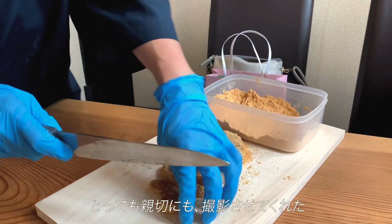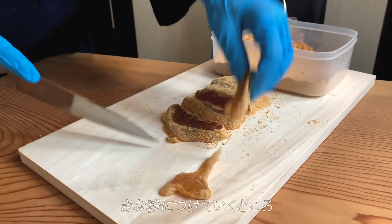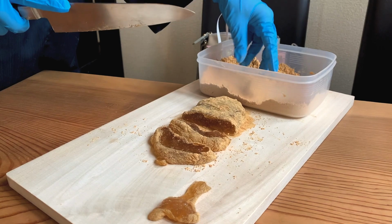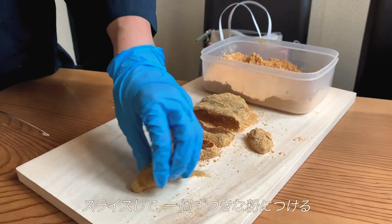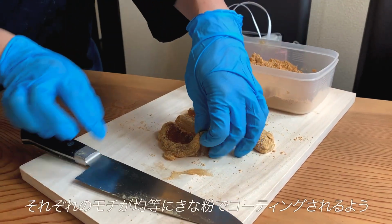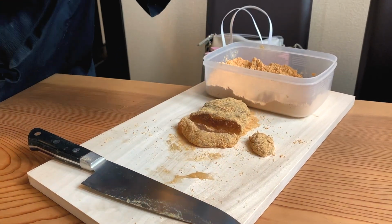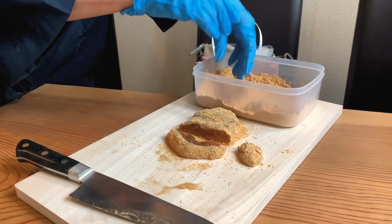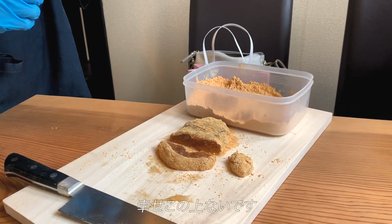They are kind enough to let us film them, cutting a big portion of Wadabi Mochi and dipping it in Kinako powder. They slice it and dip in Kinako powder one by one so that each mochi is coated evenly. Such a special moment. I can't be happier.